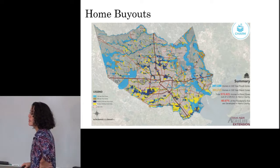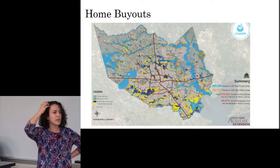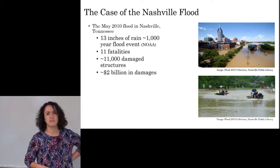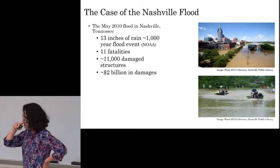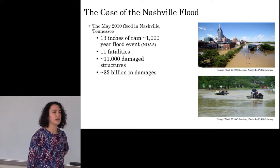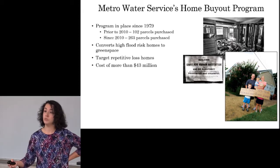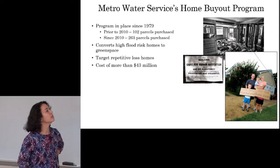Regardless, I'll talk a little bit now about the Nashville area. I've done some work here, and again, Nashville had this big flood back in 2010, with 11 fatalities and approximately 11,000 damaged structures. The planners at the Nashville Metro Water Service realized, well, we have a problem here with urban flooding, and we're going to continue to have a problem, and we need to do something about this. We need to get rid of these homes that keep flooding over and over.